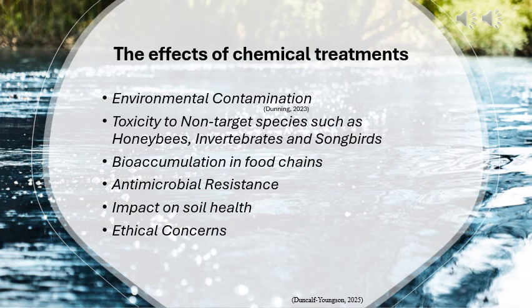Ethical concerns for non-domestic animals. The use of chemicals found in flea treatments raises ethical questions about the unintended harm caused to wild animals and ecosystems, with the debate of: should the welfare of domestic pets be prioritized over the well-being of non-target species?